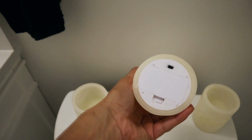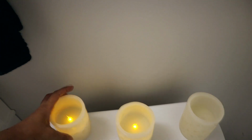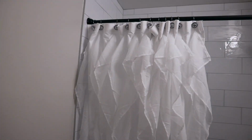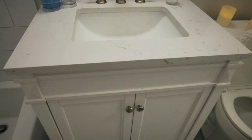And then here's some candles. These are also automatic candles where you can turn them on like that. And at nighttime, or when the light is off, you can just turn them on. Let me turn the light off so you can see. See, look at that. Oh, so pretty at night when the light is off. Love it. And then, yeah, so that is the bathroom. Very simple, very basic, but I really like it. Everything is white, you guys.